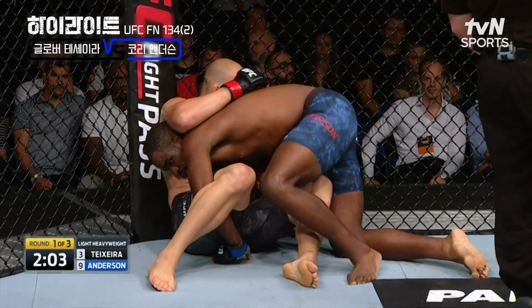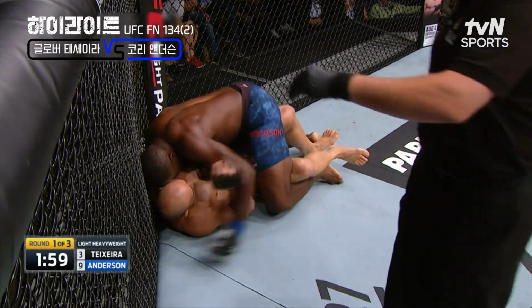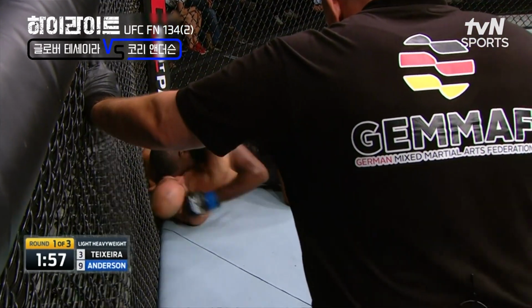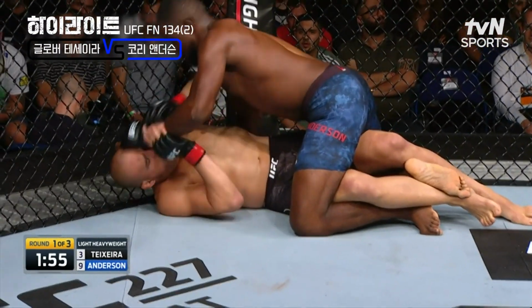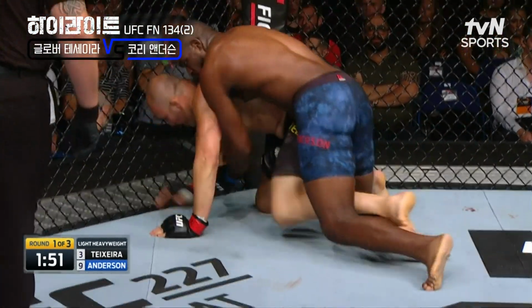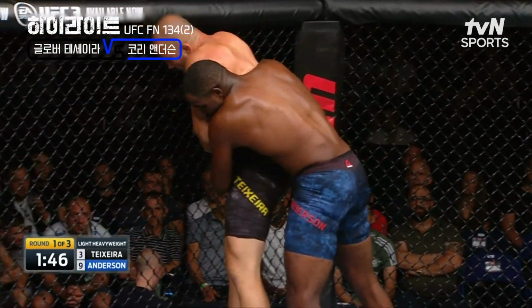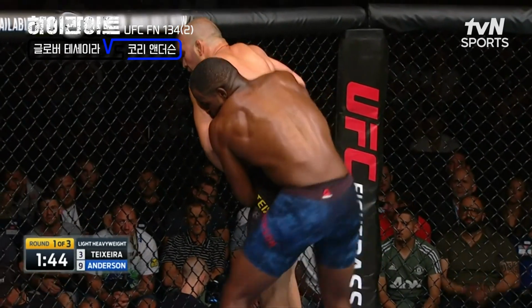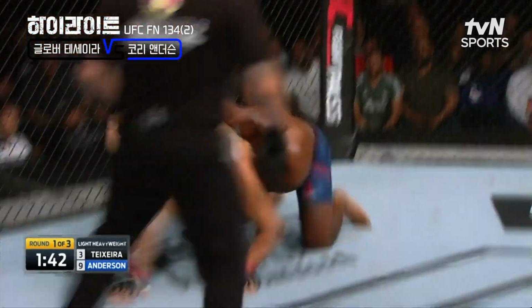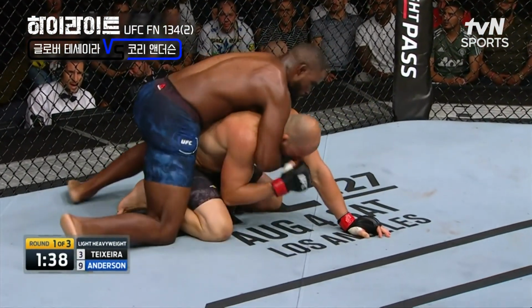They were nice measured shots by Corey Anderson there to set up the takedown. A couple of straight punches snapped the head back of Teixeira, which opened up the window to level change and set up this takedown. Anderson trying to ride Teixeira on his way up there. He's locked his hands, but Teixeira back to his feet easily. Anderson manages to get him back down to the mat.